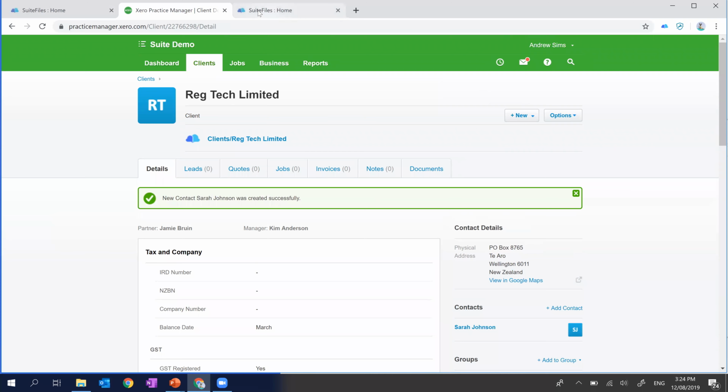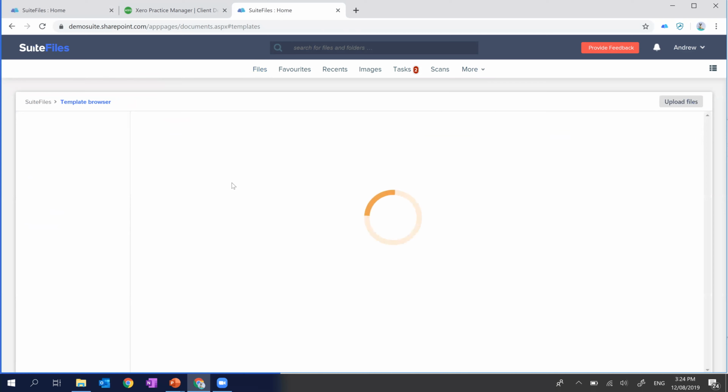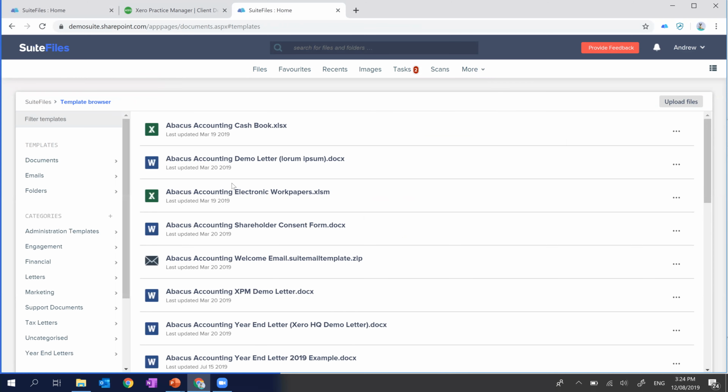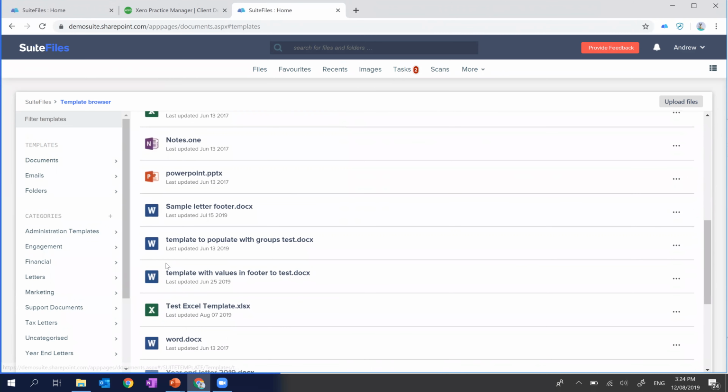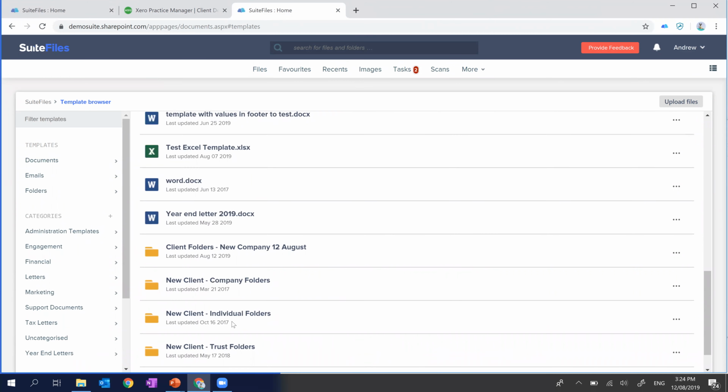Now, when I go back into SuiteFiles, what I can do is I can go into what we call a template gallery. That's over here, and you can see this Manage Templates option. This shows me all the templates that I've got set up inside my SuiteFile system. I can have Excel spreadsheets, I can have Word documents, I can have emails. These are the standard Office templates, and you can see I've also got my folder templates here as well.